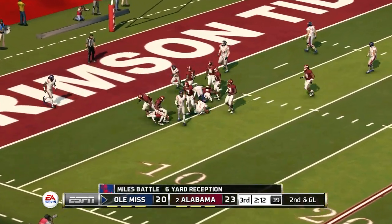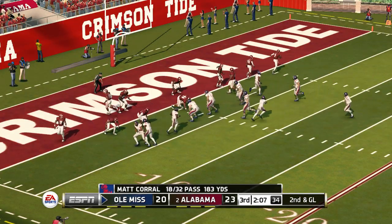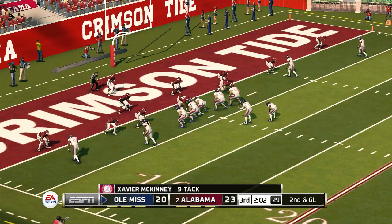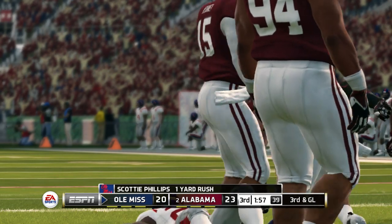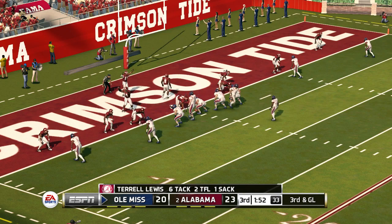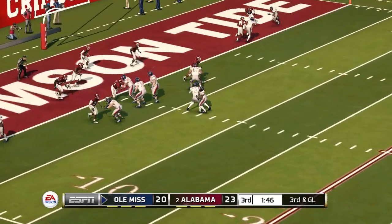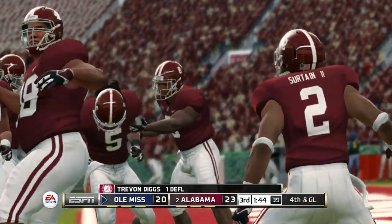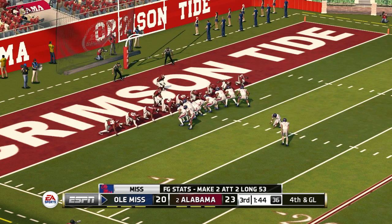Fires out to his receiver. Brought down at the 2. That brings him second and goal. And they make the stop just outside the goal line. I don't know if they'll be able to hear his cadence in the midst of all this mayhem. Fires that quickly, incomplete. This isn't much more than an extra point.